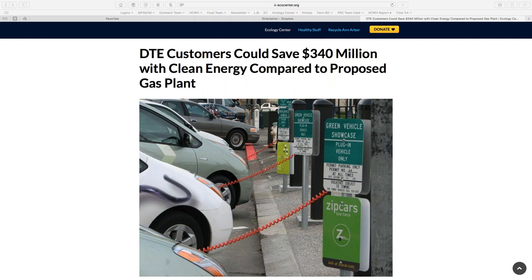Here's the thing. DTE especially has a vested interest in some of the fossil fuels. Yeah. So they have all said that they are moving more and more towards renewables, but they're trying to push it off as long as possible. Right. They're trying to essentially build what the law requires. But the later the date, the better.